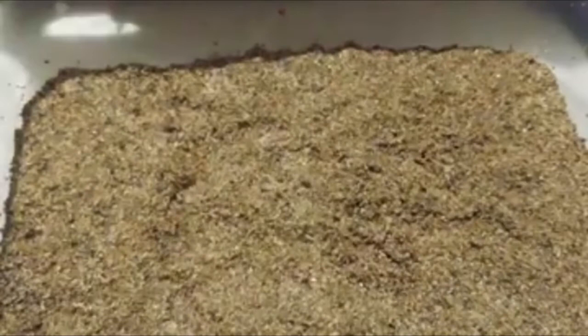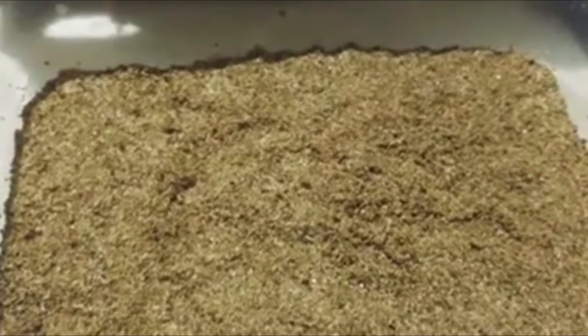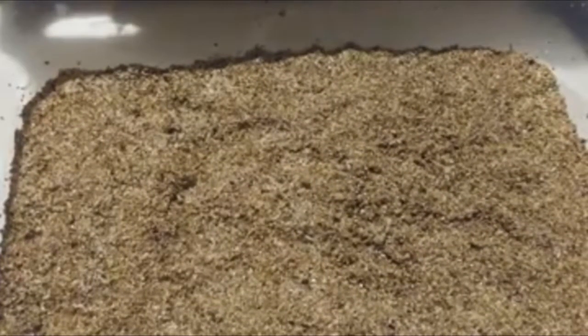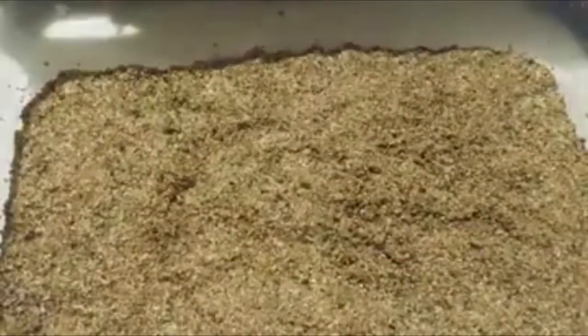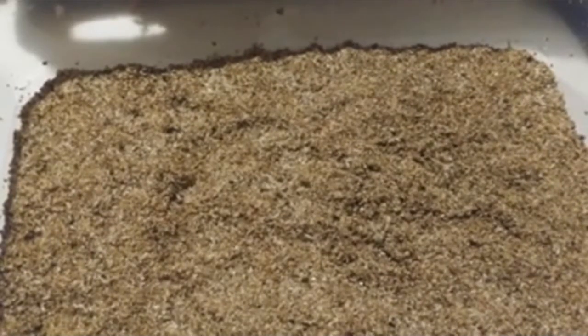Alright, let me get my Sharpie. Where's my Sharpie? You look like an amateur here. There it is. Alright, got my Sharpie. I'm going to mark the top of the eggs so I can orient them correctly. Is the Sharpie safe? I don't know. Snake Discovery does it, so you know, it's probably okay.